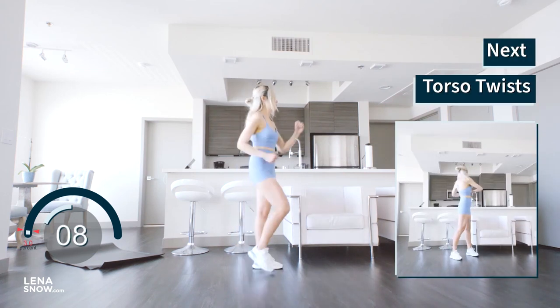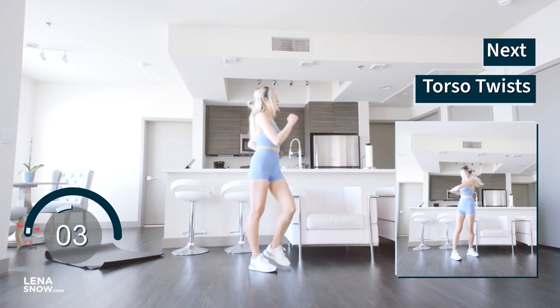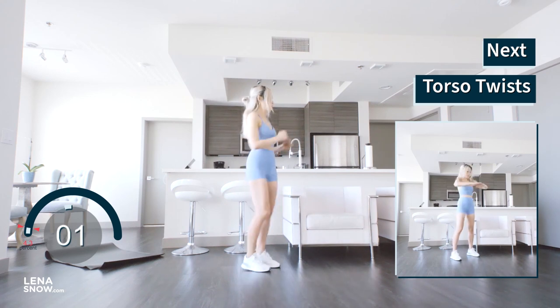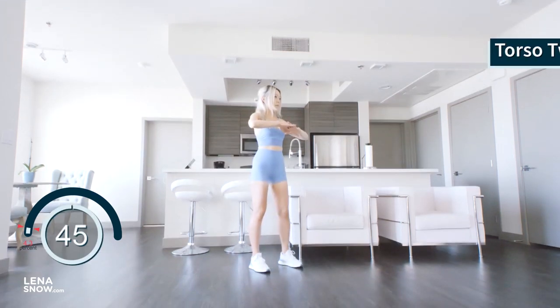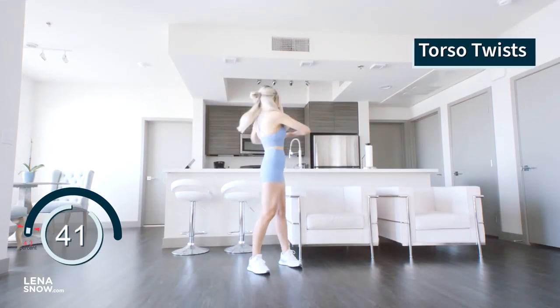Our first standing bodyweight exercise is the torso twist. Feet shoulder width apart. Inhale in neutral position. Exhale and twist to one side. Inhale as you turn back to center. Exhale, twist to the other side.